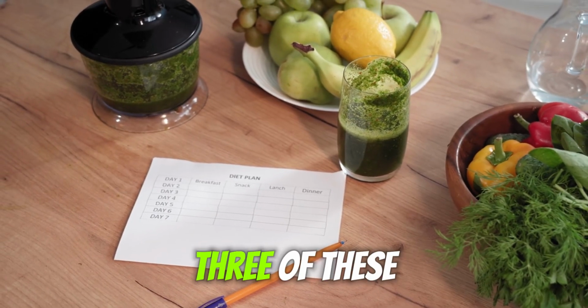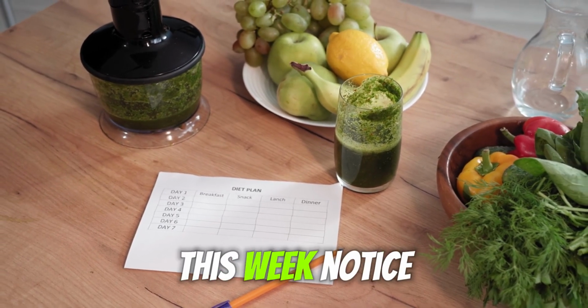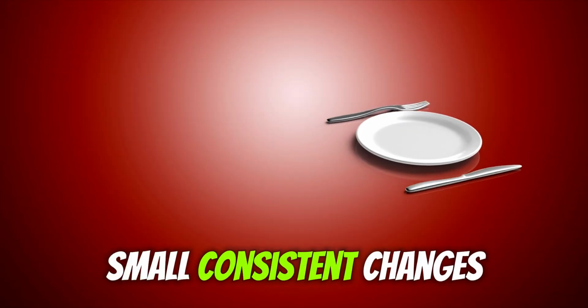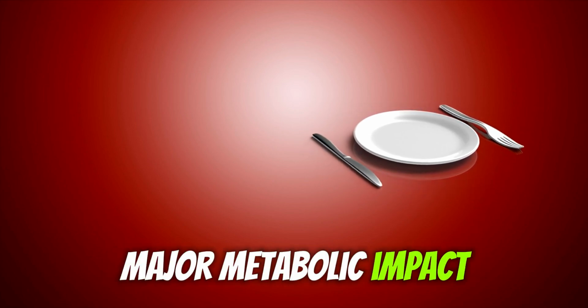Try adding just 3 of these foods to your daily routine this week. Notice how your energy changes. Then add another next week. Small, consistent changes add up to major metabolic impact over time.